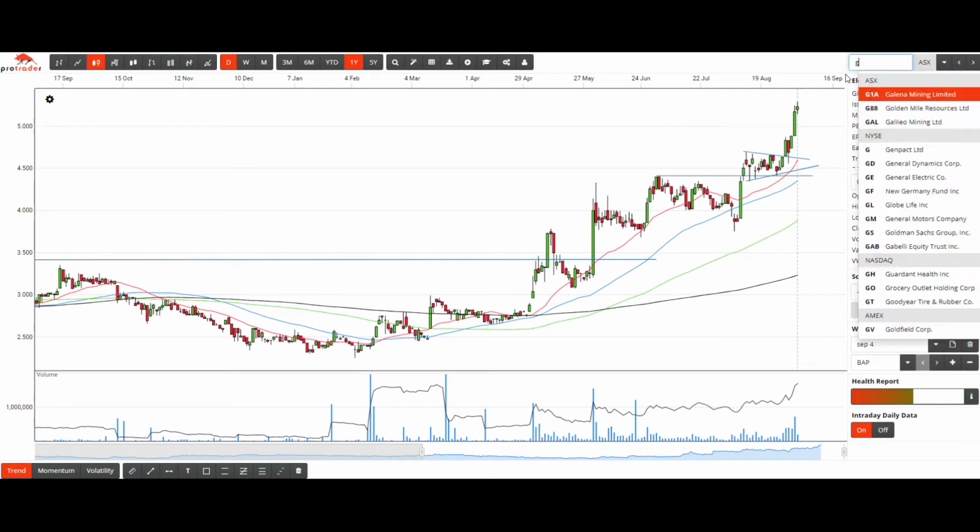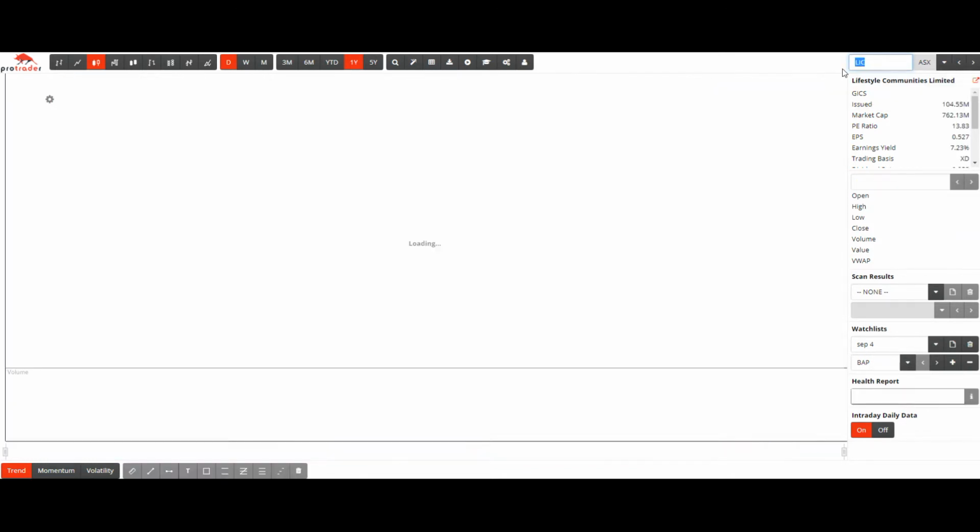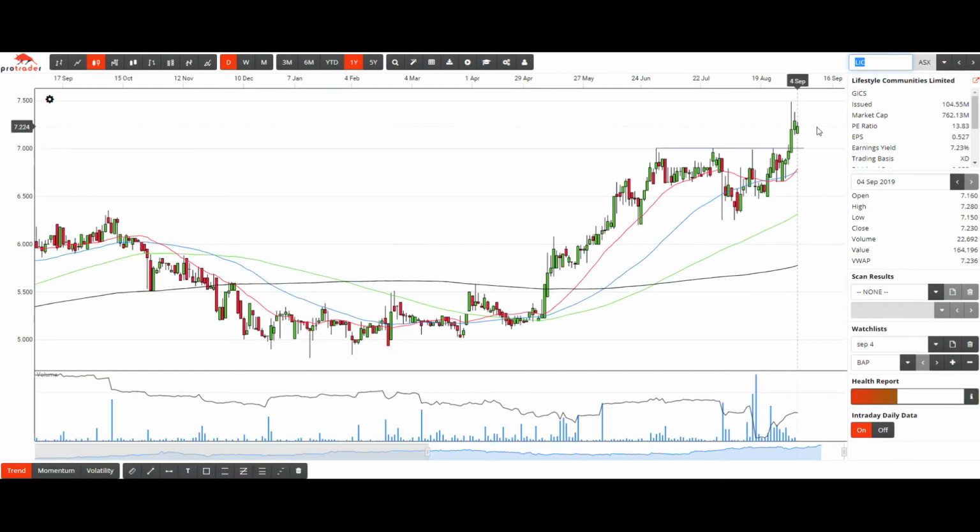Another one I've talked about a few times, GPR, huge breakout, massive run-up, hit its profit target. I'm in and out of that thing. Textbook setup. Another one I've talked about, LRC, has broken out. It hasn't stormed up like the others, but it's still in profit and is looking pretty good.